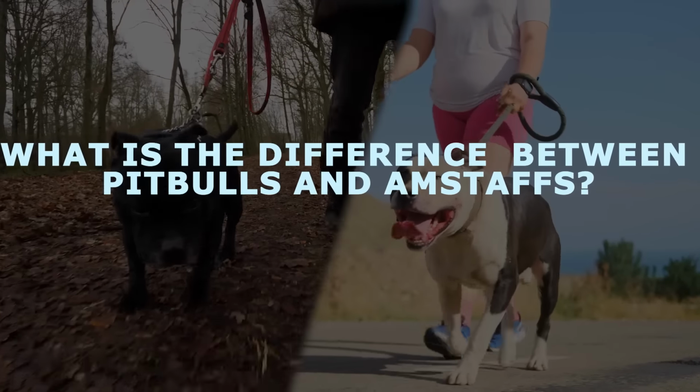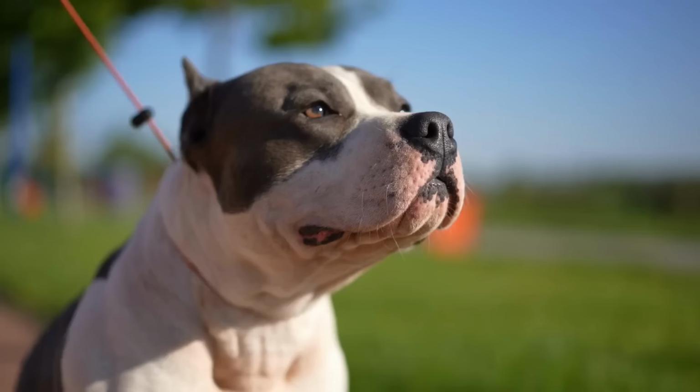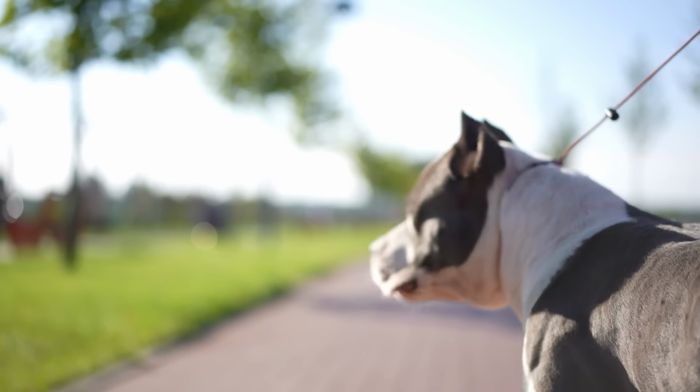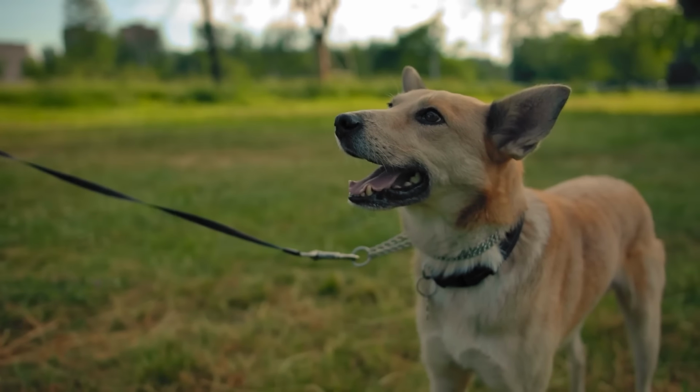What is the difference between Pitbulls and Amstaffs? When it comes to dogs and dog ownership, it's important to know what you're getting into before diving in. And one of the most important things to have a grip on is the breed you're considering, because different breeds tend to have different needs.